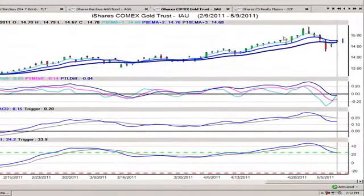Now we've had a fairly significant pullback in gold, and this relates directly to the gold ETF. So this is a little bit of a safer play than going into the spot metals market, particularly the gold, because it can be very, very volatile. So what we're looking at here is getting into a buy position.